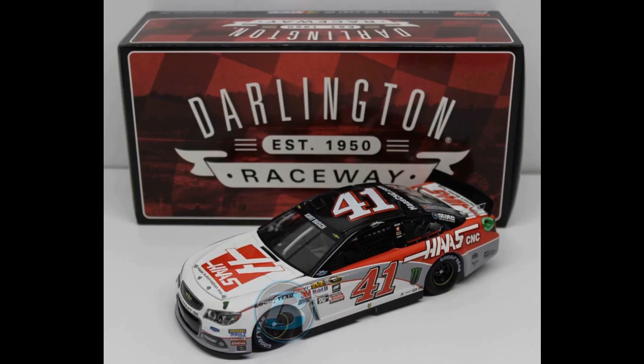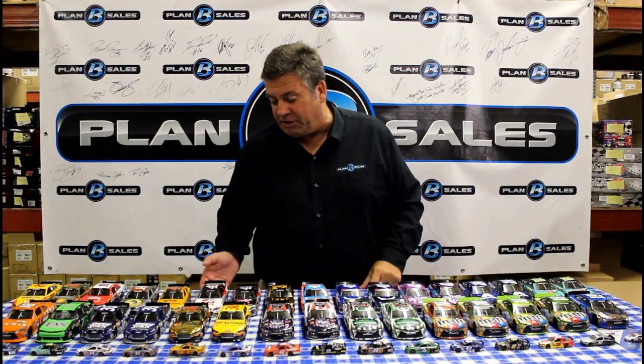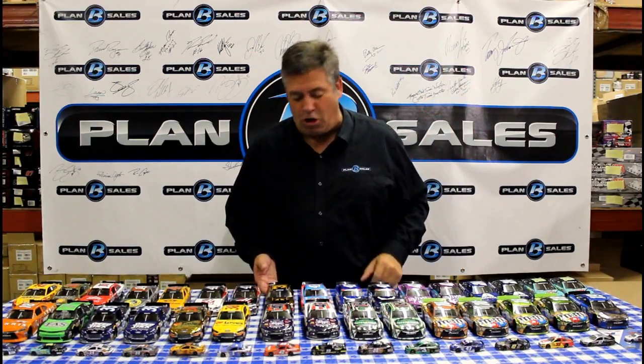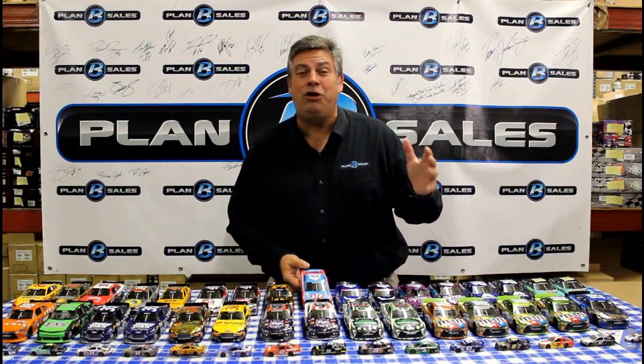Haas CNC went back to their original paint scheme with Kurt Busch, and we've got that in the standard finish. We also have this Haas CNC car for Kurt Busch in the color chrome finish. Ryan Newman's Caterpillar colors were reflecting the old school Caterpillar logo. We've got that available in the color chrome, and folks, we can do anything on the planet, but with race cars, they just don't come any better than this.